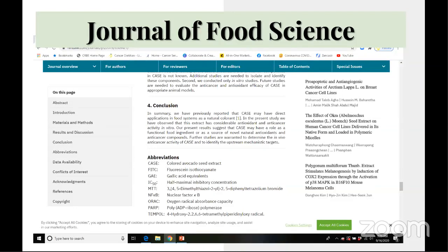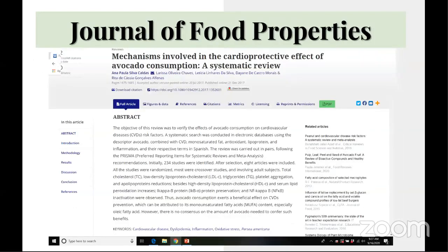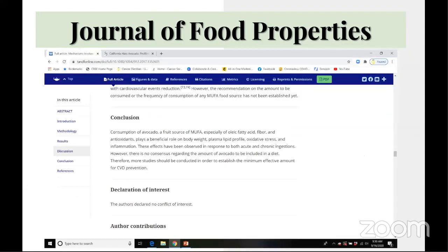And the only reason I wanted to include the other one is just to give you an example of a systematic review, which is the gold standard of journals. And I'm not going to go through it for the sake of time, but just to give you an example, a systematic review and analysis is where a group of experts use a very strict criteria of including and excluding articles, and then try to make overarching conclusions from it about a certain question. So this one's about the cardioprotective effect of avocado.